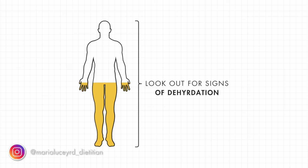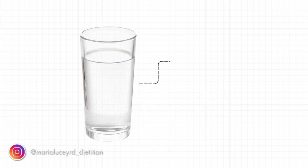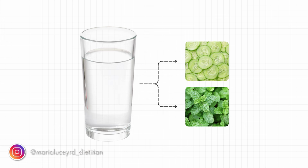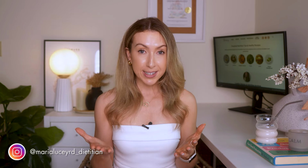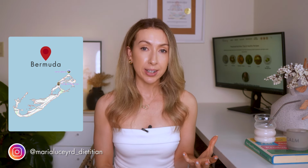You also want to look out for signs of dehydration. Look at the colour of your urine. It should be a very pale colour. And if plain water is unappealing, try to flavour it with something like cucumbers or mint. I work as a dietitian in Bermuda, where it gets very warm in the summer, and we have had quite a few hospital admissions of tourists who are on weight loss medications, and we realise that they are simply dehydrated. It happens so quickly that they don't even realise. And you don't want to end up in hospital on your holidays.